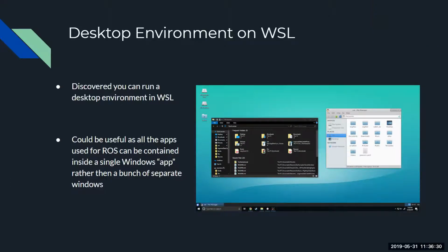Instructions on that on the wiki site? No, I can put those up there though. Okay, cool. One other thing I didn't add a slide for, but I did start playing with was the Mapbox SDK.